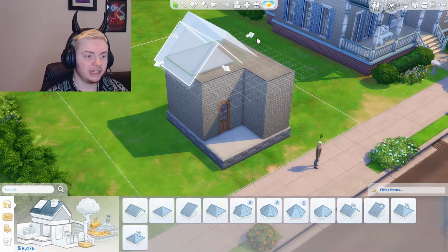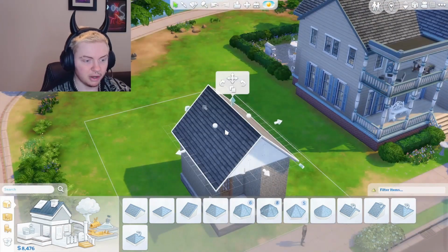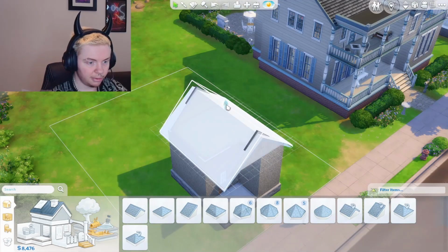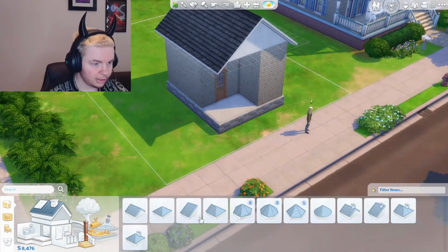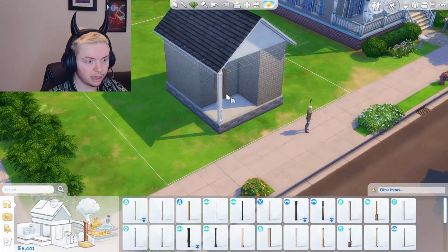Another option is that we just literally stick this here, like this. It's basic, but it kind of works, because then you can have a little pillar here that holds the rest of the roof. I think if we lower the roof a bit, how does that? That's kind of cute. Then let's grab a pillar. I feel like this one works. Can I get that in a darker brown that matches that?